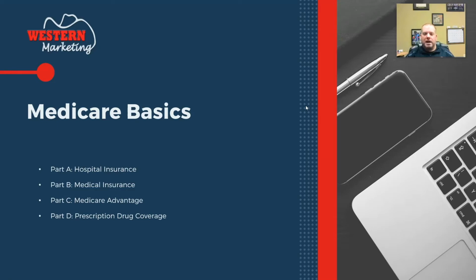Now we're just going to go over kind of the basics of Medicare. Medicare is made up of 4 parts. Medicare Part A is what we call your hospital insurance in case you get admitted to the hospital. Part B is what we call your medical insurance, which covers physician services, stuff like that. Part C is what we call Medicare Advantage, which we'll get into at a later date. And Part D is prescription drug coverage.